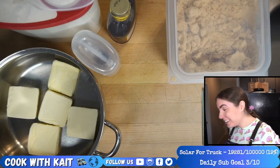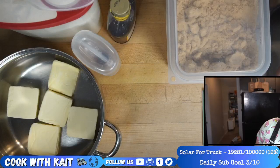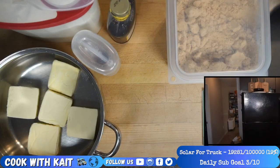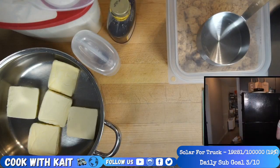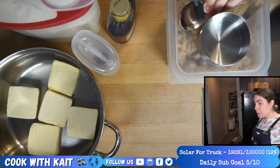Oh my god. Okay, let me go get some measuring cups. Oh, I might have one here. Let's see. I have one measuring cup. We need a spoon for this, and then I'll get the other one for the corn syrup. One moment.